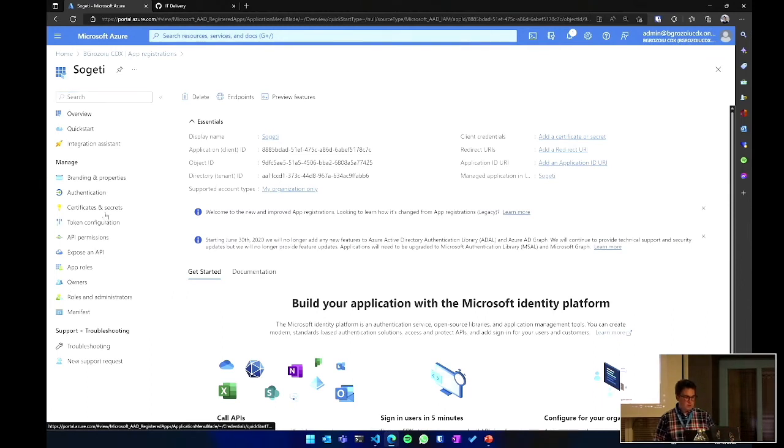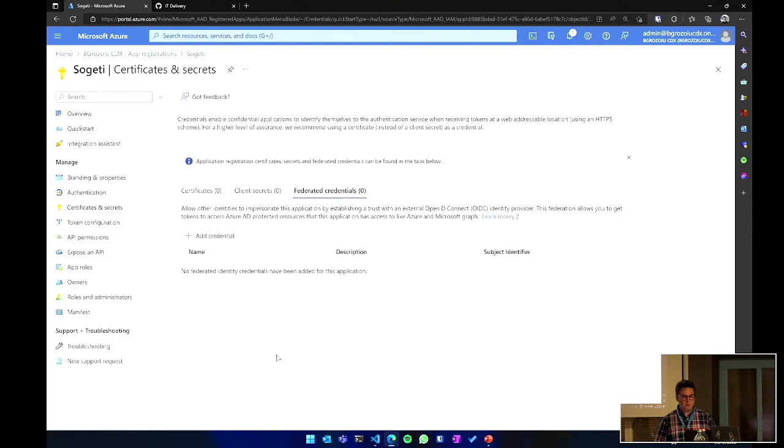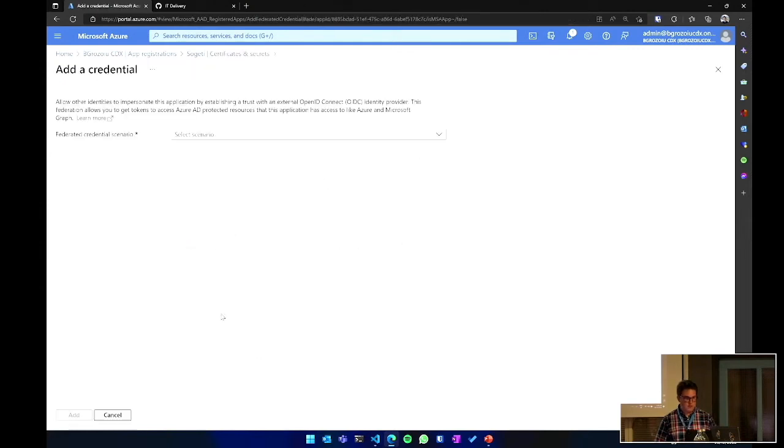And then once we go here to certificates and secrets, usually we can create a new client secret. No, we don't want to do that. We can also create a certificate for authentication, which is significantly stronger than passing over a secret. But what we want to do is to have federated credentials. So we're just going to click here on add a federated credential.